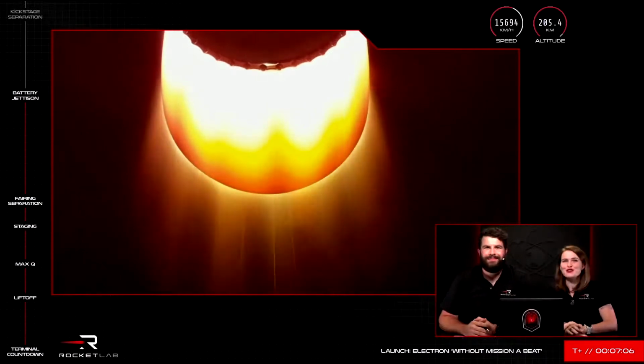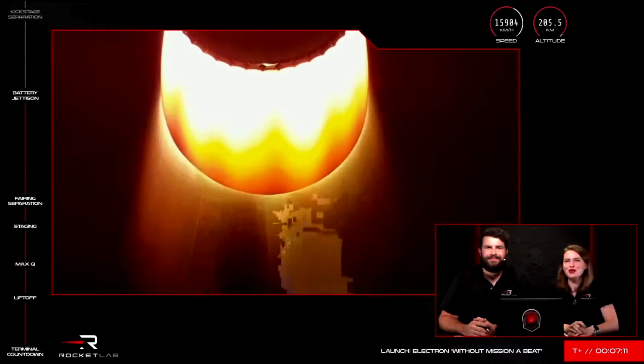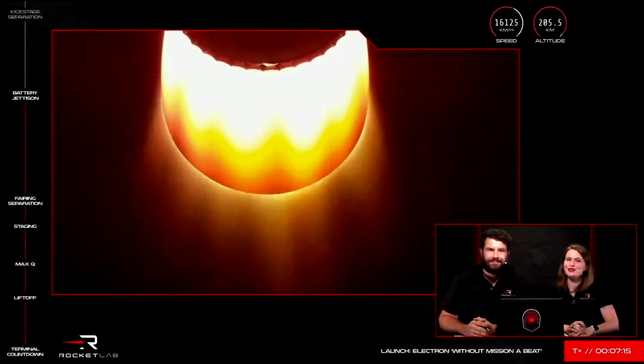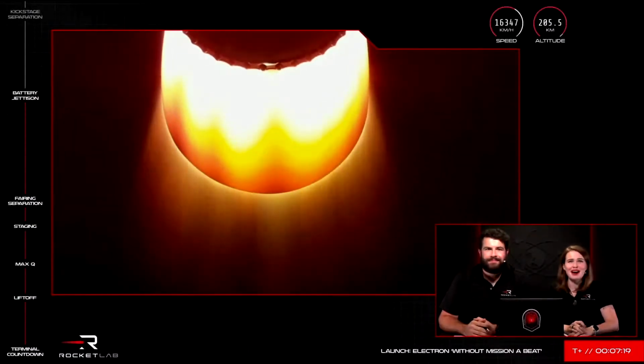And there goes the call for a successful battery hot swap. You've seen the shiny silver object on your screen falling away from the second stage engine. Electron continues well onto its target 430 kilometer orbit, traveling at a speed of 16,000 kilometers per hour and an altitude of 200 kilometers.